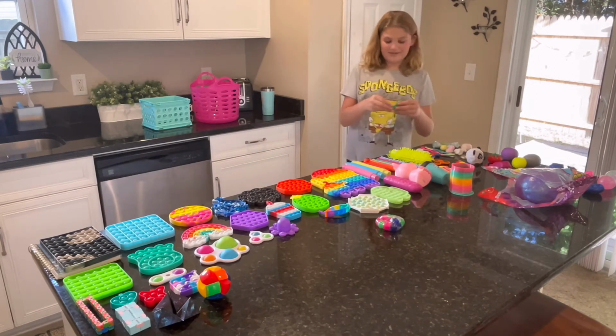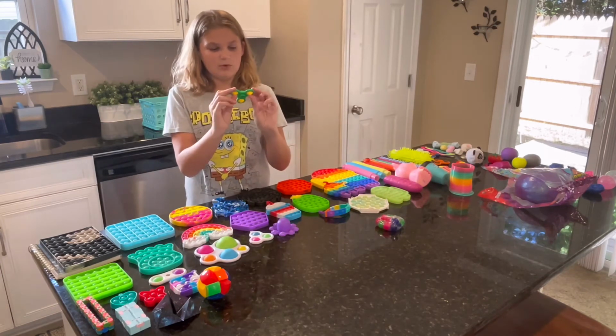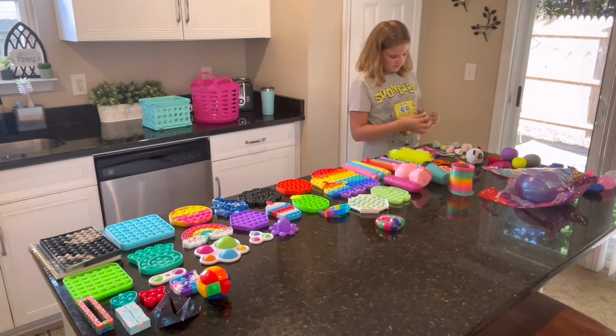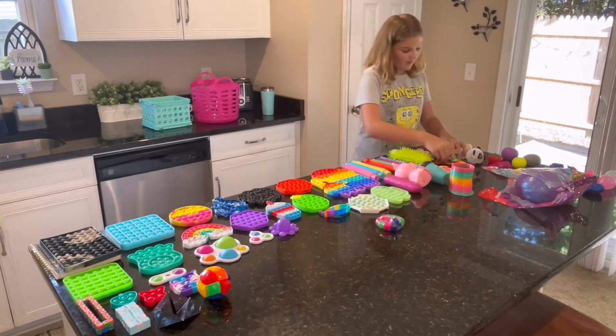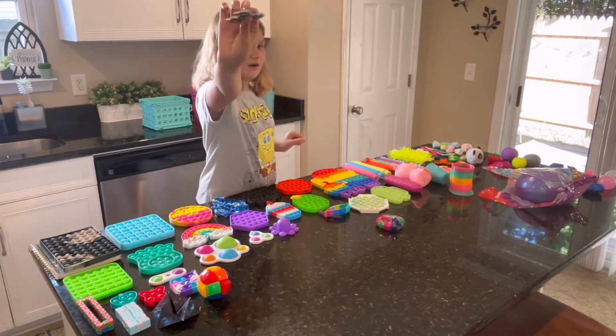Now our fidget spinners. I have this green one that pops, one has stars, lightning bolts, and it's just a dimple, and then you spin it. Okay, and the next one, it's just orange, and it spins really good. It's my best fidget spinner, probably. I have this blue one that I got.